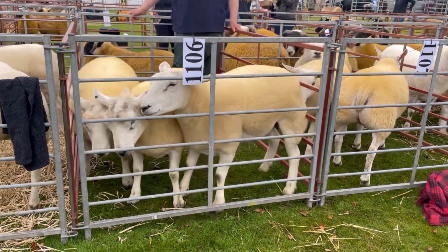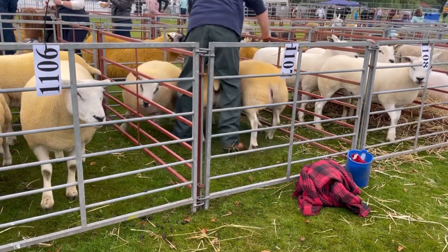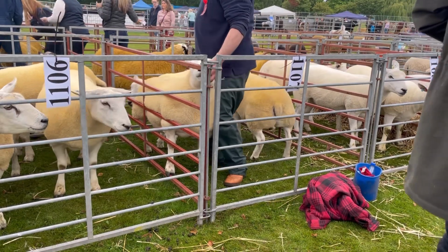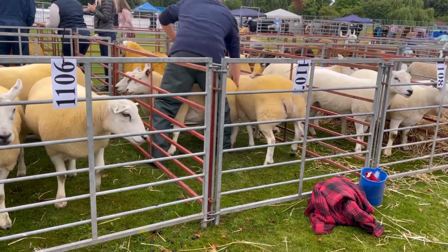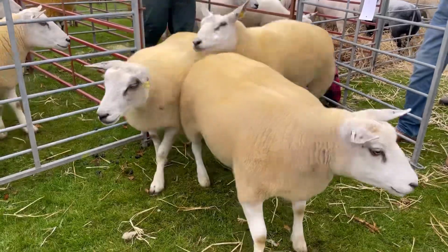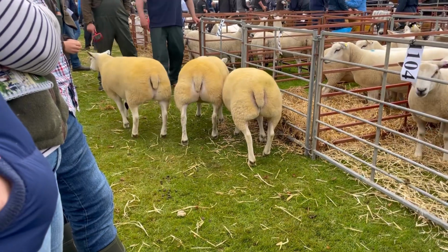Gimmer means a female sheep that is yet to have a lamb and is generally between 1 and 2 years of age. Moving on and having a look at our second pen of gimmers here. And again, he gets both pens out of the ring for a closer look at them moving around.